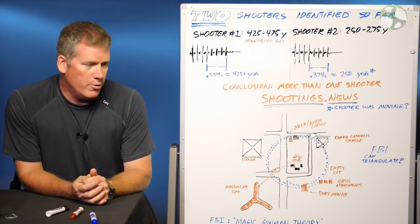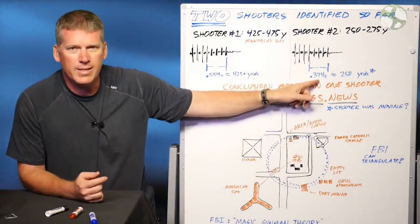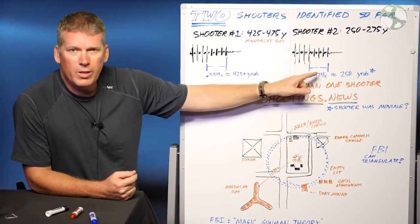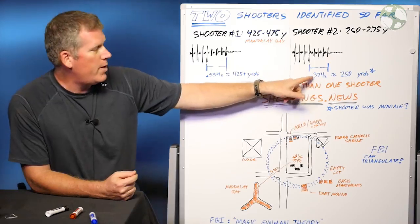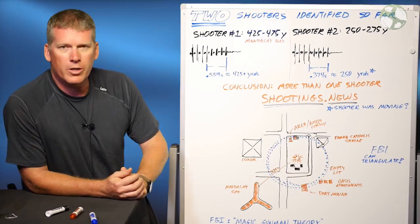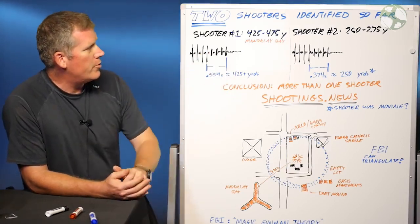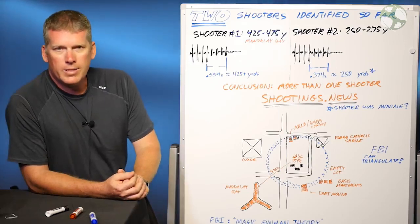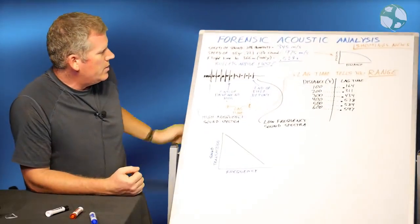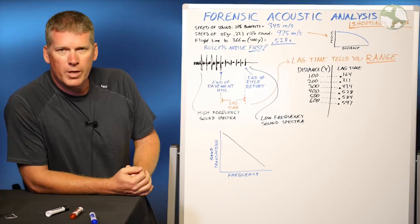I mean, I've heard explanations, oh, there's echoes. Well, guess what? This acoustic analysis eliminates just echoes. This is a timing issue. If you believe in the speed of sound and the laws of physics, you have to understand there's a second shooter within 250 to 275 yards away. So this is solid forensic acoustic evidence. And since a lot of law enforcement organizations aren't familiar with how to do this, I'm willing to volunteer my time to help them understand this.